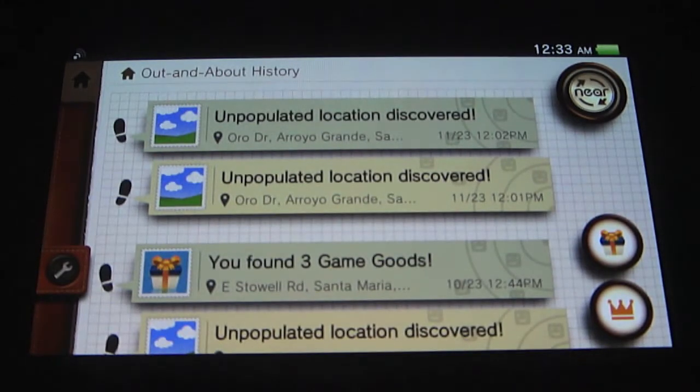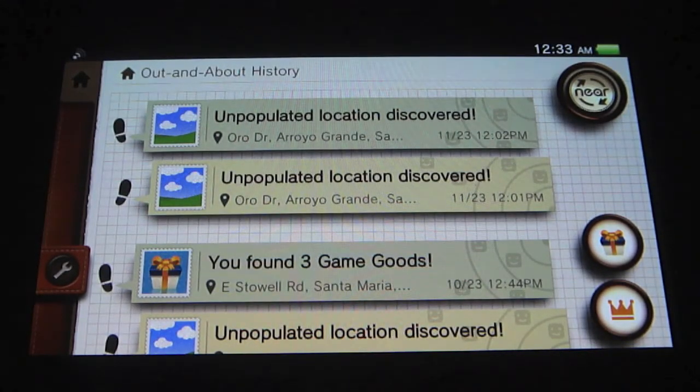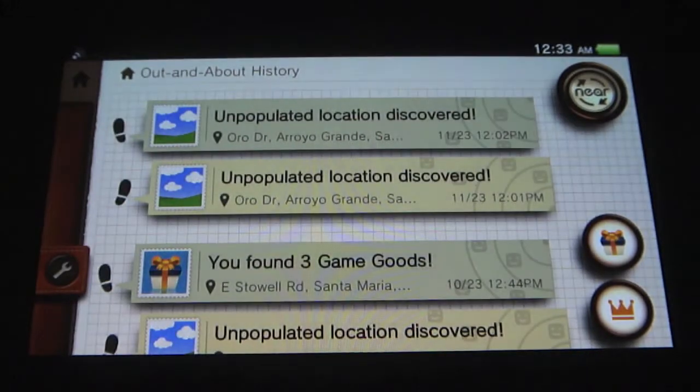As you guys can tell, the actual home menu of Near has been completely changed. So when you launch it, you get some information about updated Near data right off the bat. You don't have to click into any other menu. So right here you now have a Game Goods button, which was not there before. So you can click on that and view your game goods.